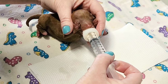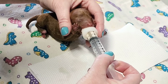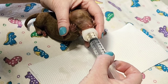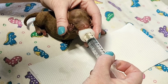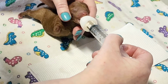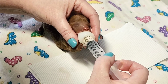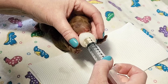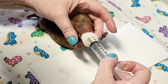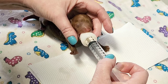You want to hold it? Hungry little girl, aren't you? Just want to make sure that her tongue is down. There we go. She likes putting her feet up. I can see the tongue on the side there. So make sure that you can see that if you're feeding. She's got her tail up as well.